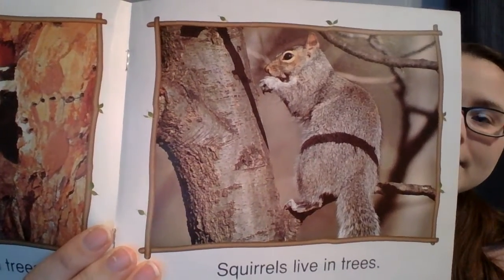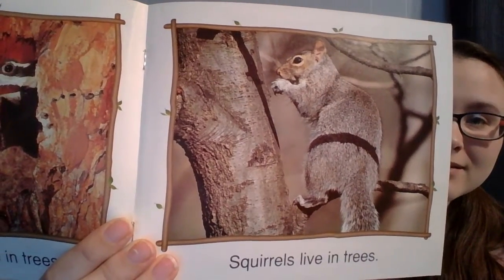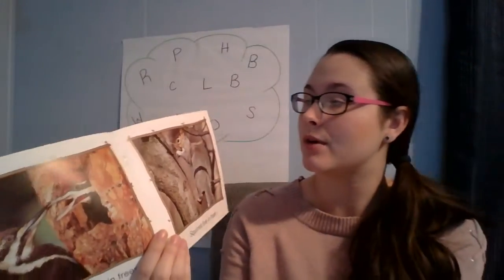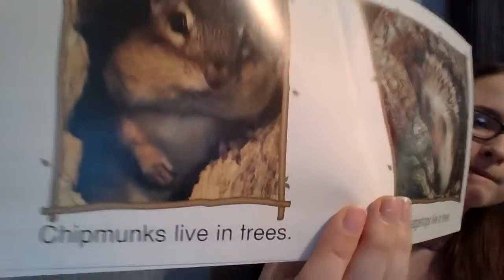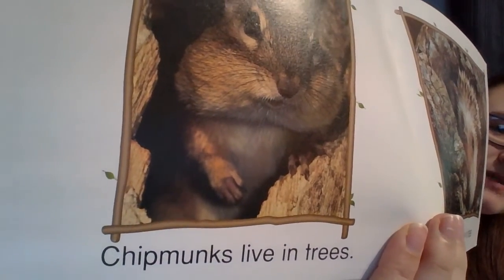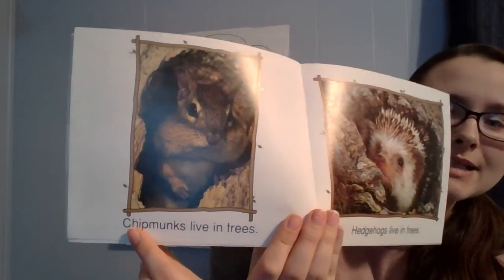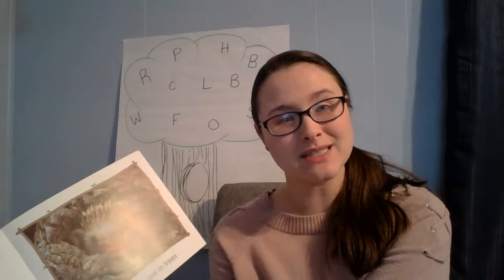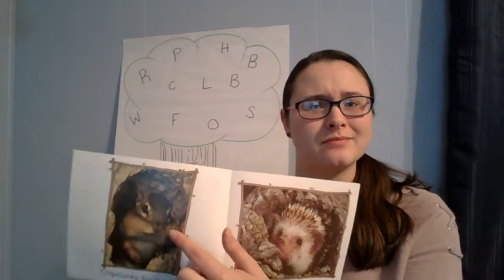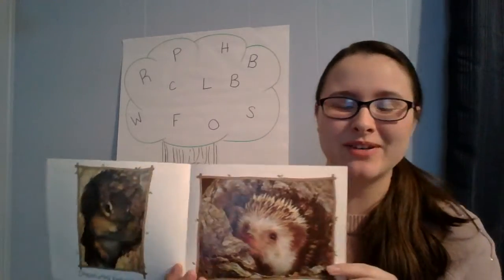Oh, here we go. We already knew this one. It's a squirrel. What is the squirrel doing? He's eating? Oh. Chipmunks live in trees. So, what does chipmunk start with? A C. And now I notice that this is a chipmunk all along. I was wrong. That's okay. It's all right to make mistakes. That's how we learn. We say, oops, wasn't right. That's okay, though. Now I know better. Getting smarter every day.